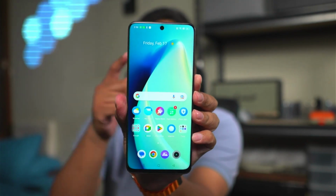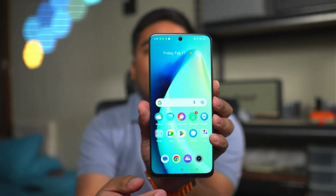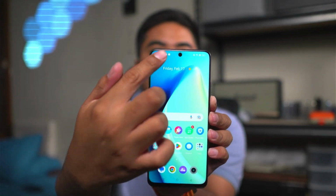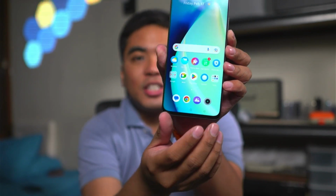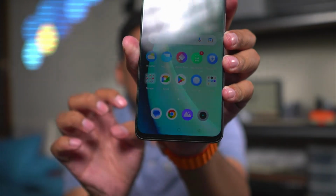Alright, so I really want to emphasize this one. We got here some really thin bezels here on the side of the smartphone, and of course, we still got here the chin. But as you can see in here, the bezels on the side, the top and the sides, is really minimal on this smartphone. They call it the boundless display. And the chin, it's not that bad, alright? It's not that bad, but yeah, that one is noticeable.